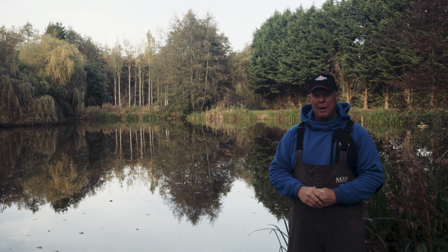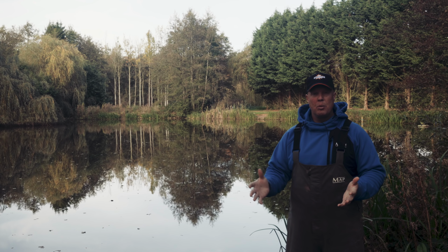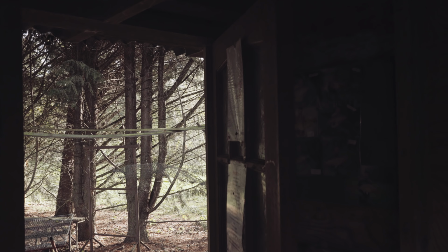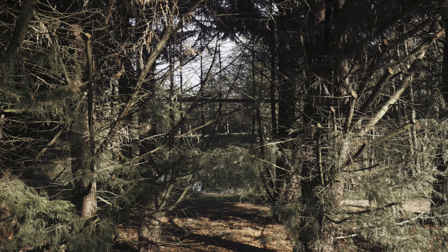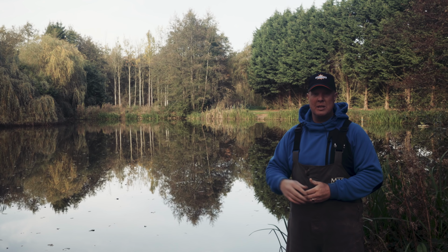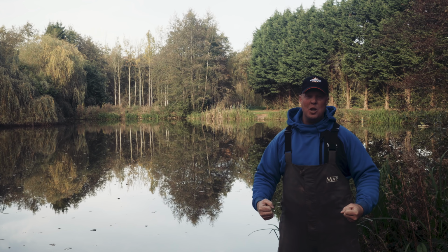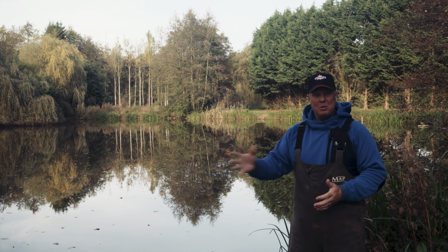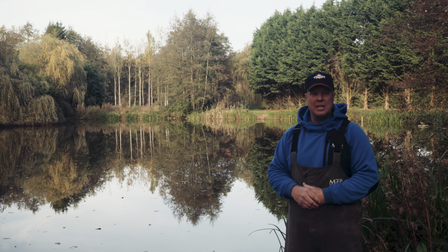It's got some great big carp in, lots of upper doubles into 20 pound. You come on here and get lots of runs. So baits, obviously, like boilies are going to work well. Pellets will work well. Put a big bed of feed down and just basically spam it over the top and get your chod rigs on. It's one of them, as I say, it's catered for the specimen side of it.